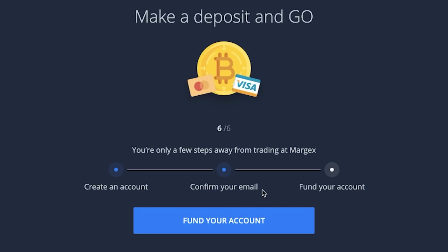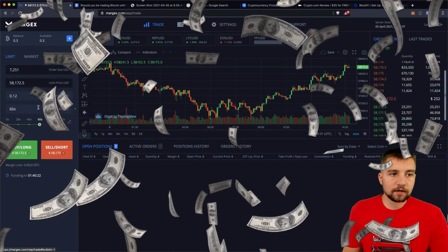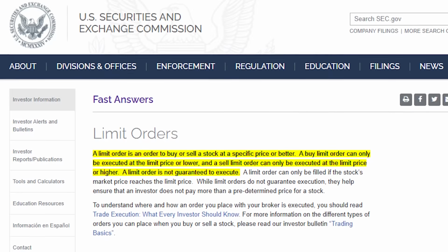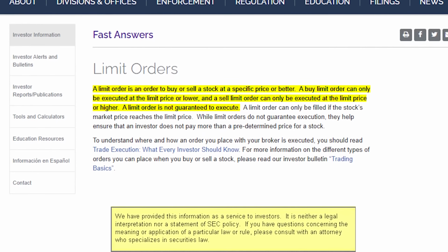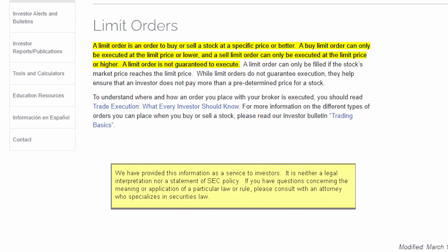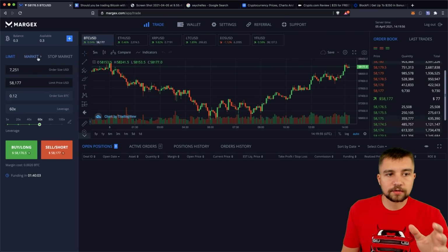You create your account, you confirm your email, and you fund your account. All right, so let's assume you've got your account funded, right? Well, then we need to understand the basics of what these orders are. So you have limit orders, and you put a price in, and that triggers it. And you can buy or long a cryptocurrency, or you can sell or short a cryptocurrency here. And those have to hit on that dollar amount to trigger.